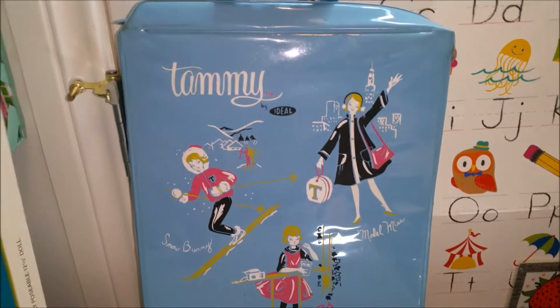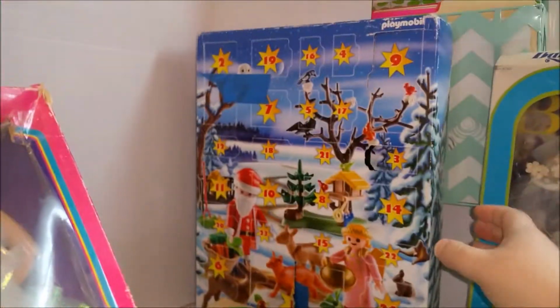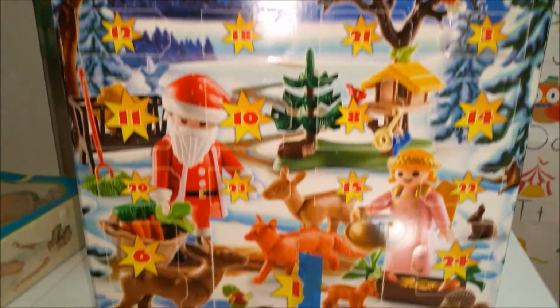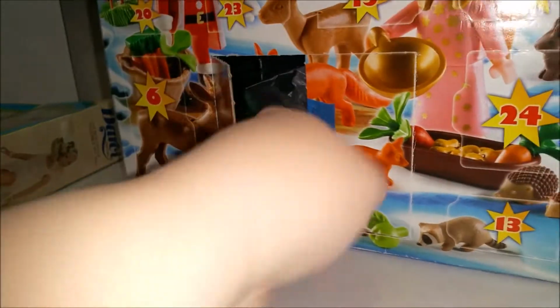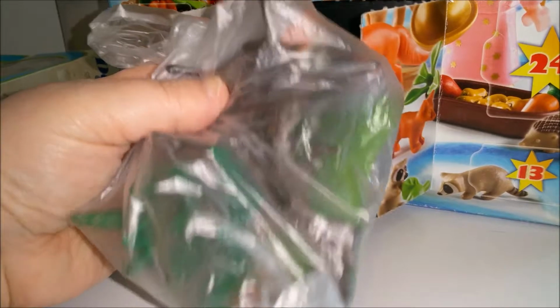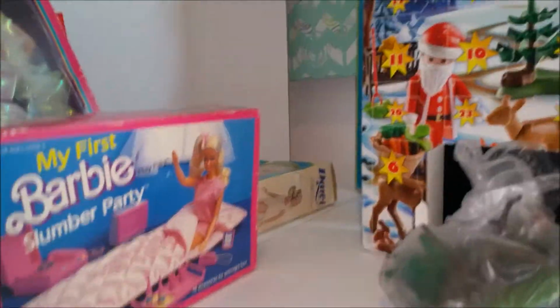I also got a Tammy doll case. And the last thing back there is a Playmobil advent calendar. You can kind of see there's little pieces inside each, like a regular advent calendar. So that's neat. Okay guys, that is everything.